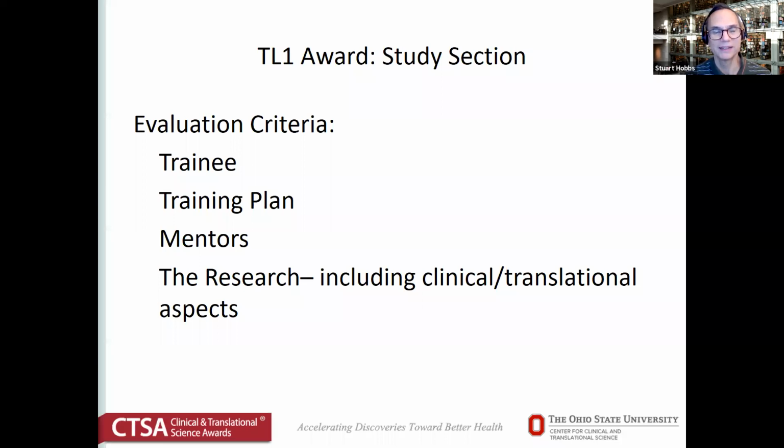They expect that the training plan will present things that will impact your research and improve that research. That the research fits well with your own particular professional goals. So all of these things are looked at as a whole. There's not one of these that's really scored higher than the other, and really the overall fit is what makes for a high quality application.